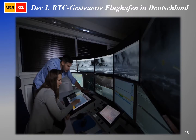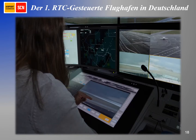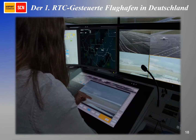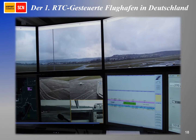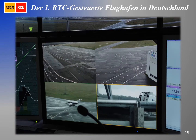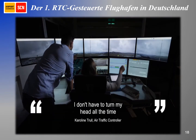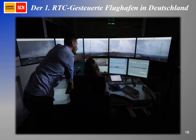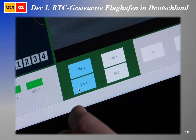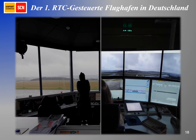A new controller working position has been designed, involving air traffic controllers from the beginning to ensure all key requirements were taken into account. Tests found that smaller screens have more ergonomic benefits for the controller. I don't have to turn my head all the time, and I have everything that I need to see right in front of me. We have the visual panorama setting, which equals more or less the actual view out of a tower. State-of-the-art technology features support the controller's complex tasks.